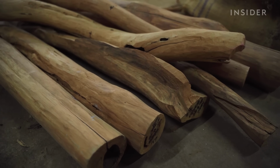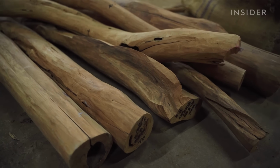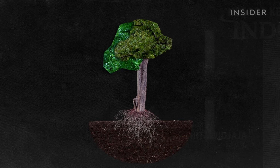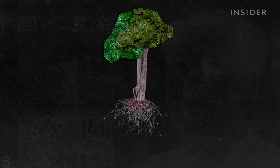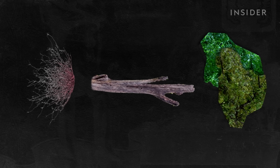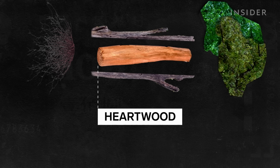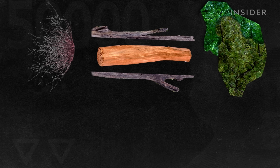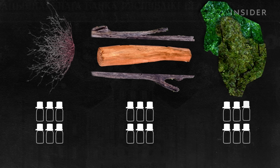On top of this threat, harvesting these trees isn't simple. When a farmer has approval, a government official must come in person to uproot the entire tree. None of the tree should be wasted, particularly the heartwood in the trunk and roots, since it holds the highest oil content. In the end, the tree's total oil output isn't much.